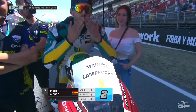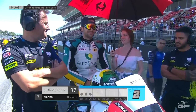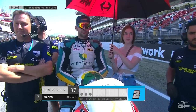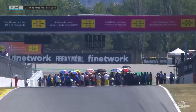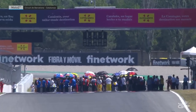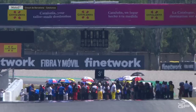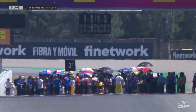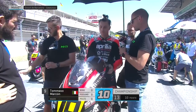Here's Mark Alcoba, 7th place on the grid. He unfortunately crashed in qualifying too, but as you can see there, he is all okay. I think this is his first appearance in the Moto2 European Championship so far this year. So to come into the championship and slot it on P7 is a job well done from Mark Alcoba. He competes in the Moto2 World Cup, and he was 5th in Mugello actually. So he's doing very well over there in the FIM Moto2 World Cup this year. Good strong ride, that 5th place in Mugello, certainly not bad. Mark Alcoba, one of these guys that's been a pleasant surprise in Moto2 in 2022.